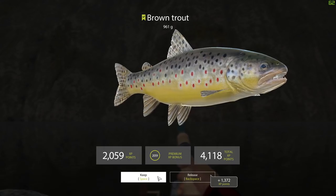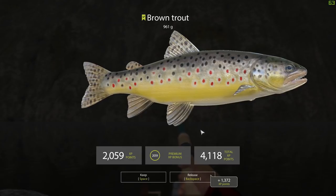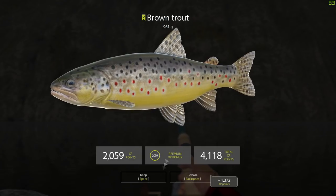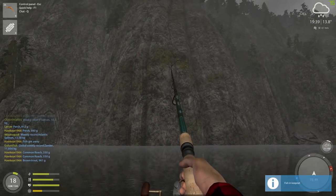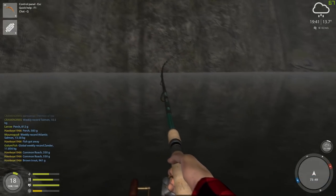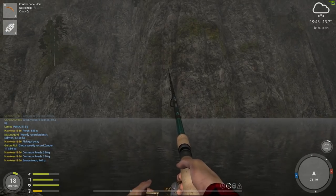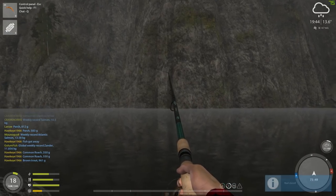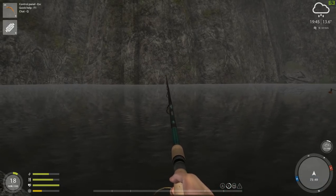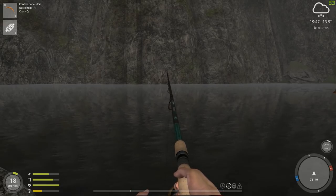Yep, I am going to keep him, that's for sure. Actually, I might get another picture of him. He's just that darn pretty. All right. We have successfully caught a brown trout. We did it with feeder fishing. Yeah, I may have had it too close to the shore over there. I don't know if you can see the line, but I think it needs to be right about there.